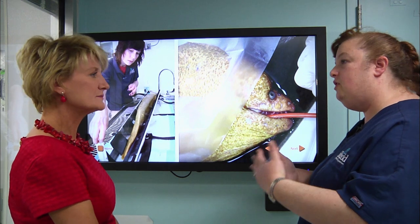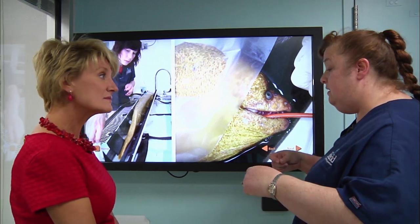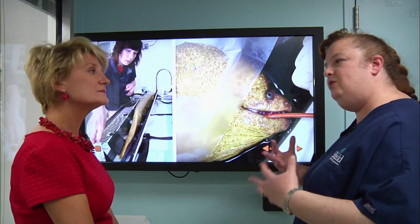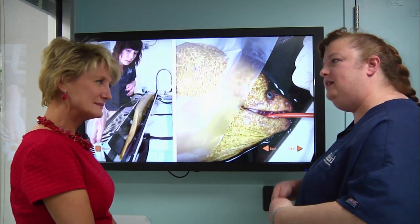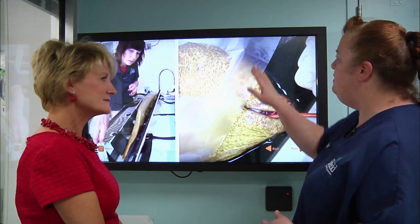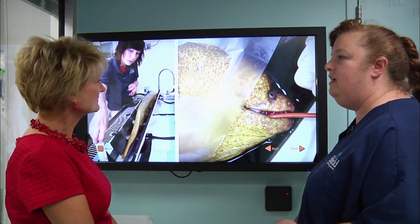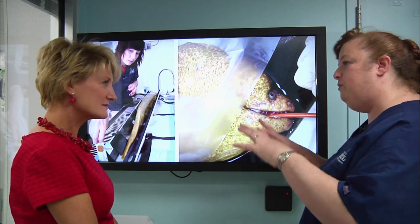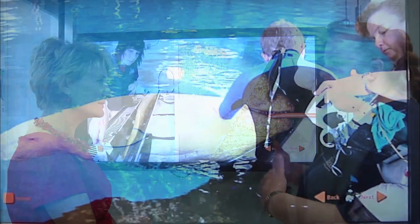I see. Now, if a dog or cat or a person was having surgery, the doctor would cover them with sterile cloth drapes. But we can't use cloth on fish because it abrades their skin. They have a protective mucus. So instead, we use sterile plastic sheeting. It does the same thing, but it keeps them nice and moist, and it keeps them at the appropriate temperature, and then we can work with them without hurting their skin.